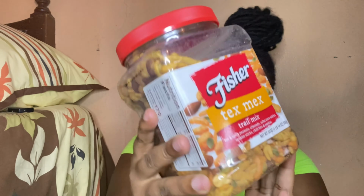Alright guys, so I have one last snack to try. I'm not going to pull any more snacks because Mr. Miserable decided that he wants to start giving trouble, so this is a wrap for me. But this is the last snack. It says it's a Tex-Mex trail mix, hot and spicy peanut, almond, salsa corn stick, sesame stick, and chili bits and pepitas.